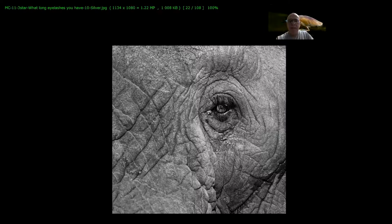So leading lines and things like that are very important. But for a 3-star, nonetheless, well done. Keep trying. It's a good image.